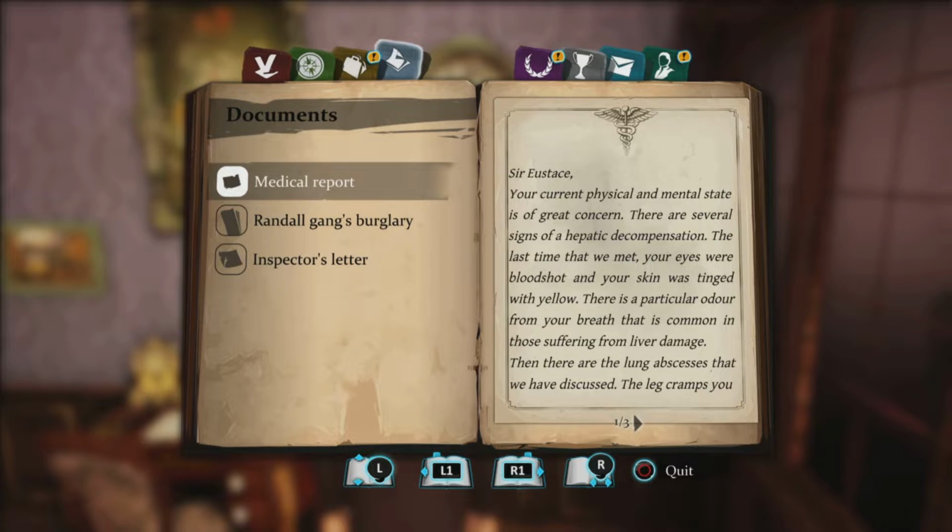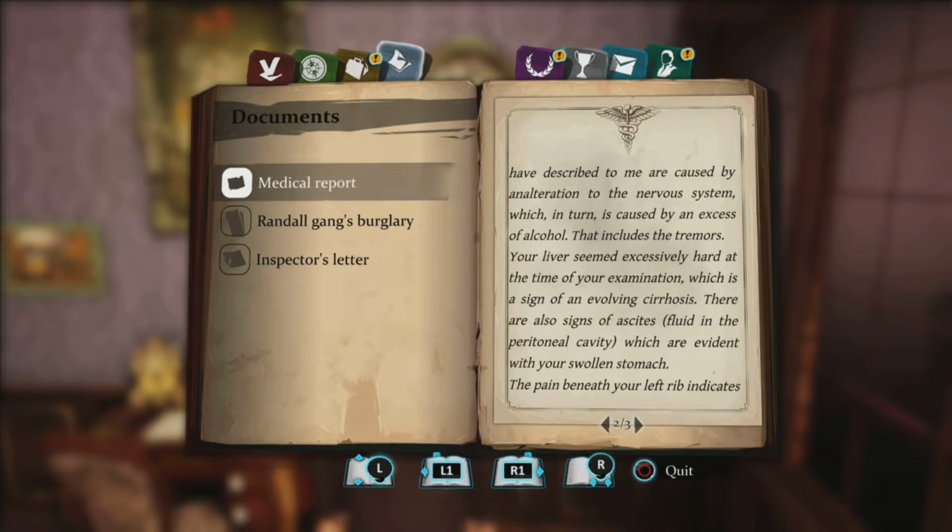there are the lung abscesses that we have discussed. The leg cramps you have described to me are caused by an alteration to the nervous system, which in turn is caused by an excess of alcohol. That includes the tremor. Your liver seemed excessively hard at the time of your examination, which is a sign of an involving, oh fucking hell, cirrhosis? Okay, yeah, I'm thinking it's cirrhosis. There are also signs of, oh fucking hell, dude, these medical terms. Ascites fluid in the, oh my god, this is like a 5th grader trying to read a 12th grade novel. Peritoneal cavity, which are evident with your swollen stomach.